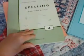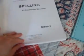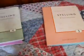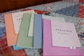This 3rd grade student edition is copyrighted 1988. This 4th grade teacher's edition is copyrighted 2007. This 5th grade teacher's edition is copyrighted 2007. And the 6th grade teacher's edition is copyrighted 2009. So that just kind of goes to show you, these were in the late 80s, and these were 2007, 2009.